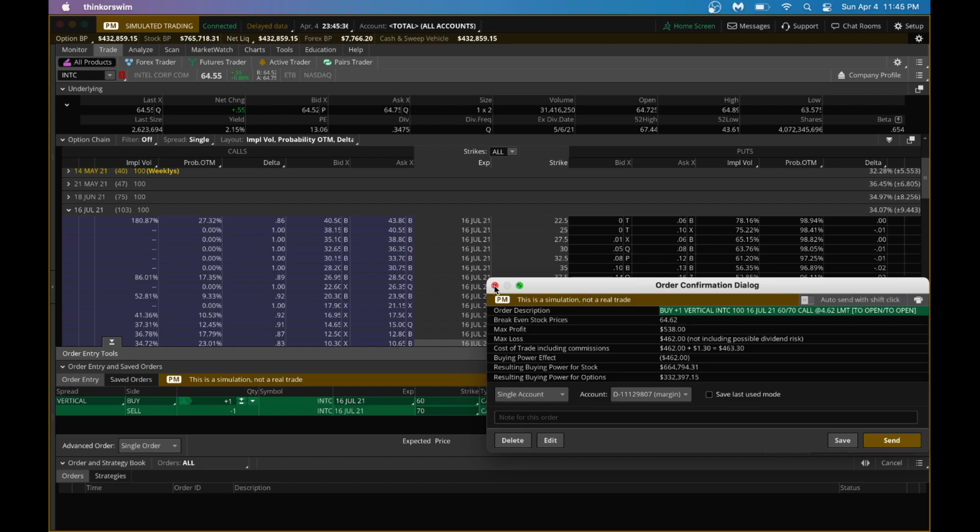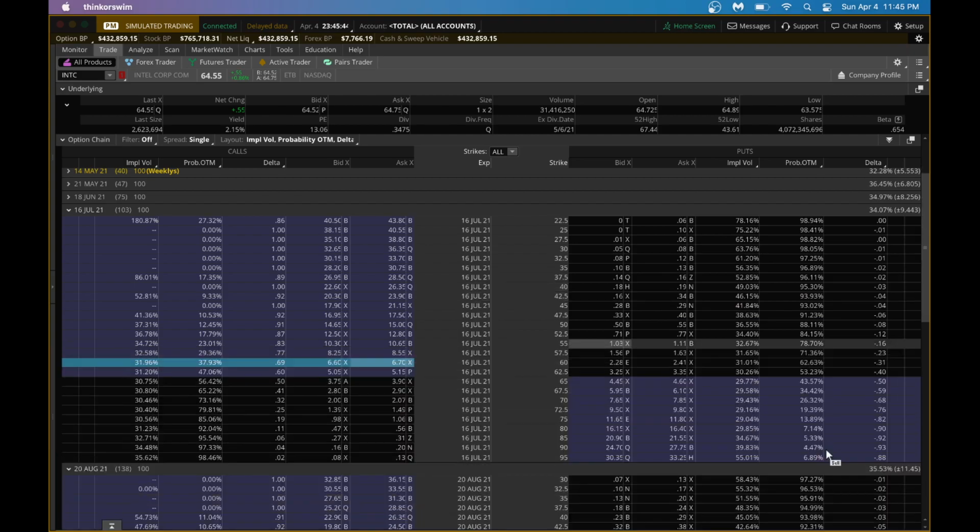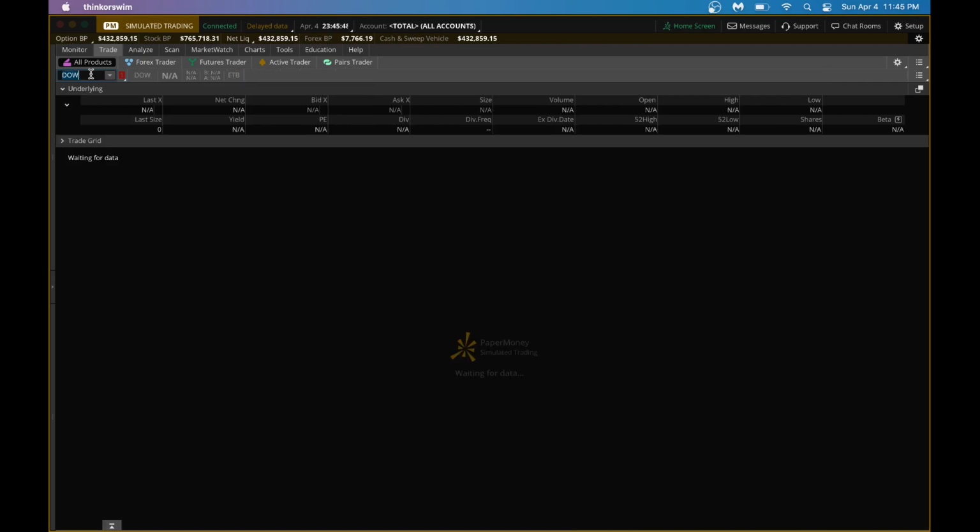You don't make a lot of money, but at the same time your risk is limited to $462. So next we'll look at one more. For that, let's go to Dow Chemical, DOW.